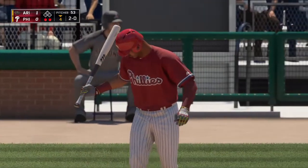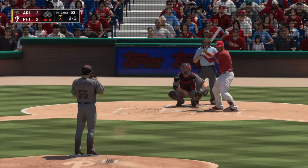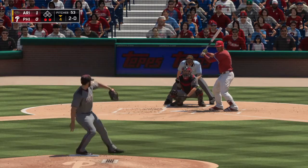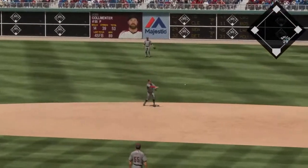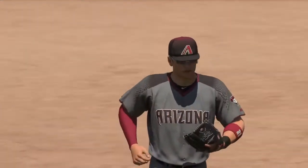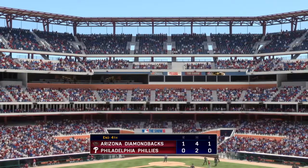Lays off a fastball that doesn't miss by much, and it's 2-0. Shot towards second. And a bit of a high throw that time, but not much problem over there at first, as that will end the inning. 3 up, 3 down for Philadelphia. They're on the short end of a 1-0 score.